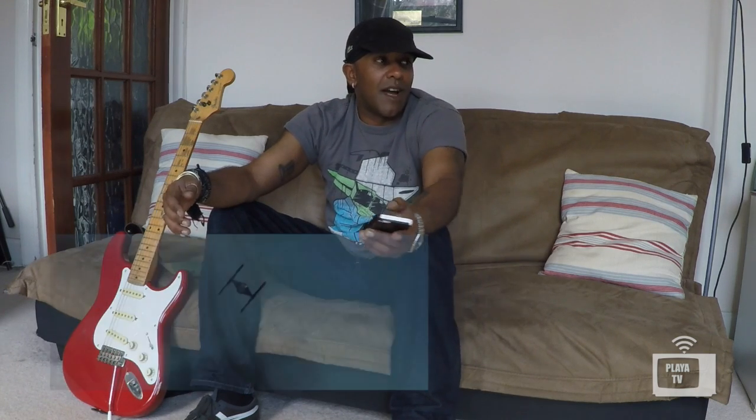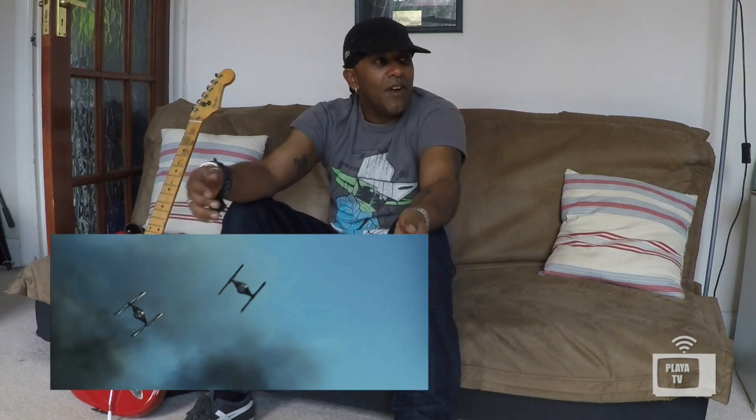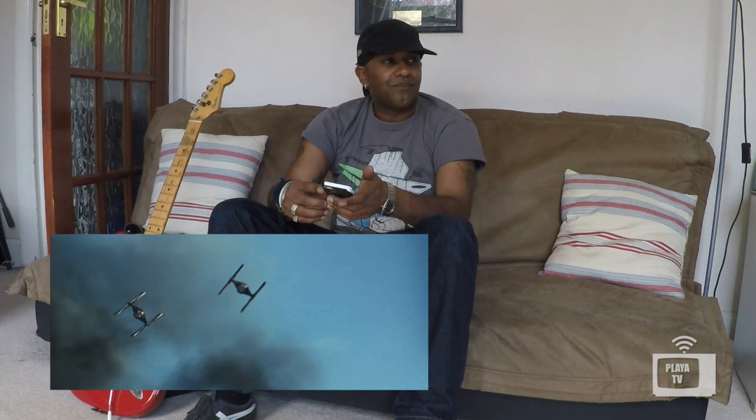Then you got these clips of TIE fighters. Now, I've heard some people complain that they might be a bit lighter than what they were in the original trilogy. Now, I'm going to put this out there. In the original trilogy, you always saw TIE fighters in space. You never see any in daylight in an atmosphere flying about. So maybe that's what they look like. So get over it, all you lot.